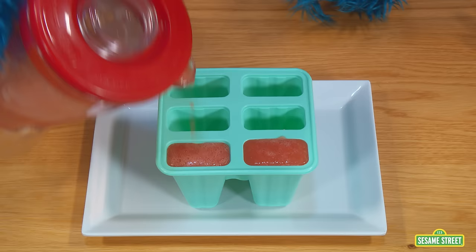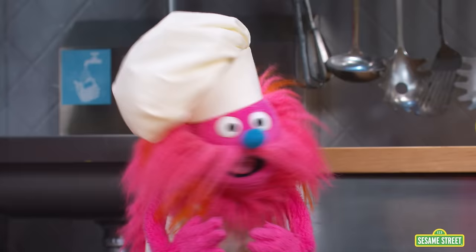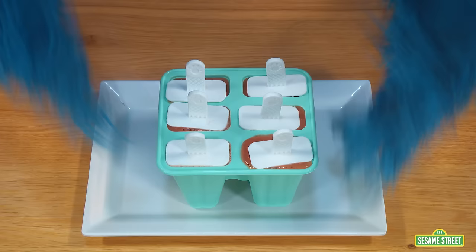Okay, now pour it into the ice pop molds and freeze them in the freezer. Pour into ice pop molds. There we go. And freeze in freezer.